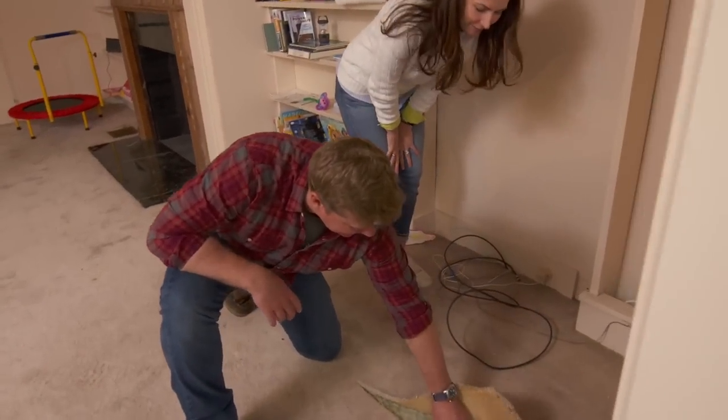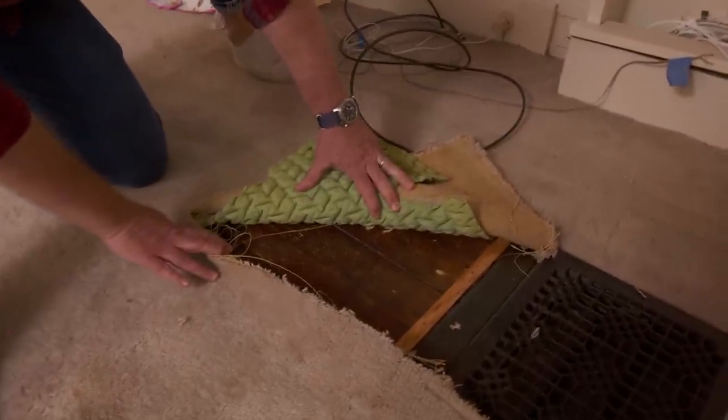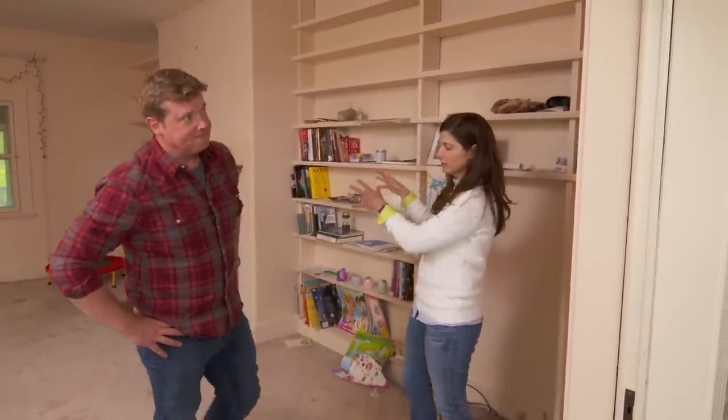So let's see, we got a pad. Oh yeah, there they are. Wider than the ones you have out in the hallway, but you're definitely going to be happy when those get cleaned up. So you take the carpet out, expose the hardwood. Expose the hardwood, get rid of the built-ins, expose the doorway. New doorway into dining room.